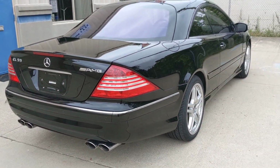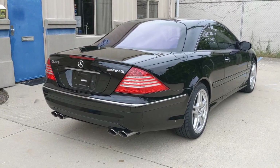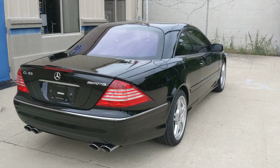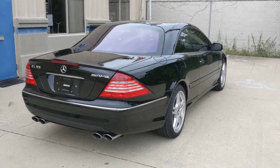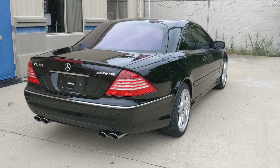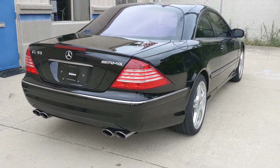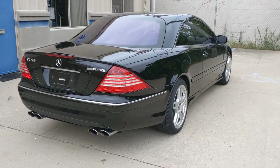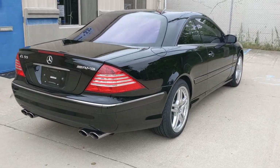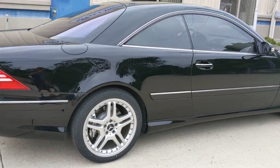Great car to drive. Handles great. Really comfortable. We're going to start up the engine for you in just a minute here. Okay, we have my assistant in the vehicle, and just to give you an idea what it sounds like. Has a great rumble to it.